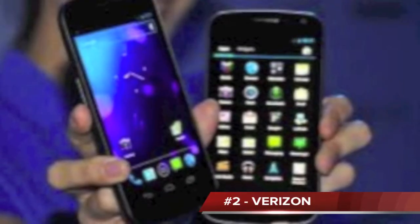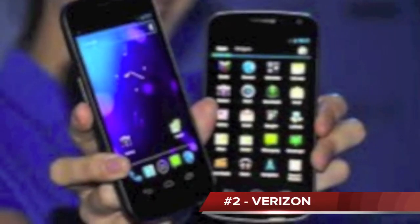And number 2 on the list is the joints in red, the big Batman in red, Verizon, man. Verizon was low-key on the come up in like late 2010, 2011. It came through with some heavy bombs, for one, having exclusive rights to the Galaxy Nexus. As of today, March 28th, 2012, there is no Galaxy Nexus nowhere else. So you gotta go to Verizon.